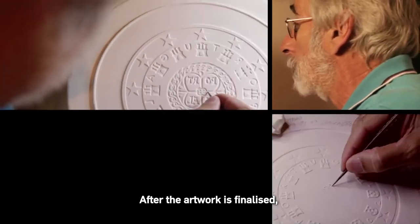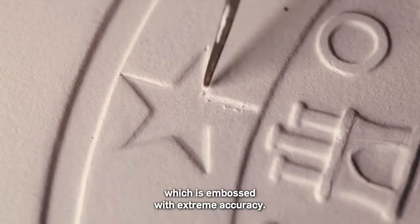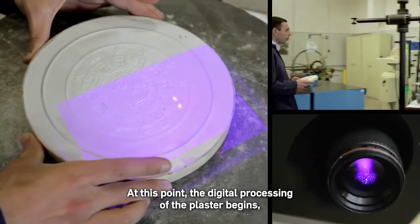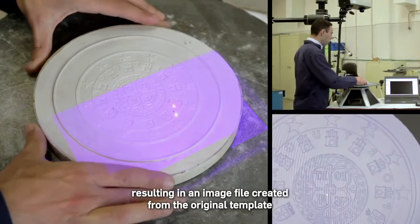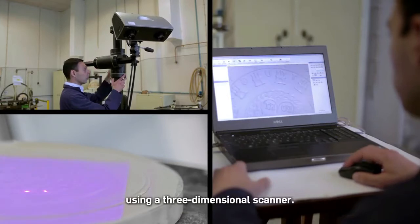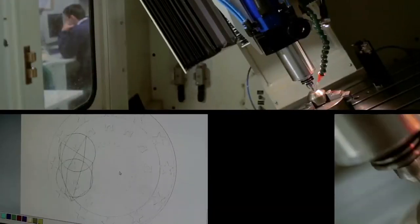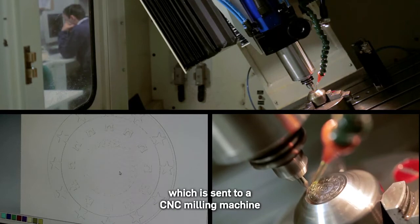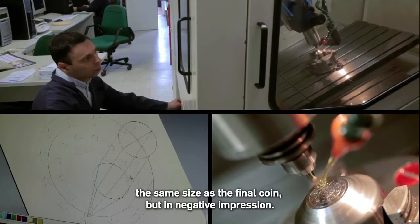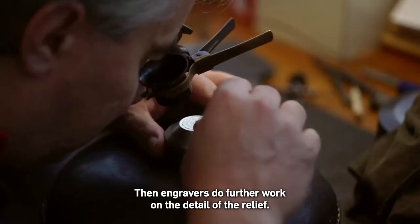After the artwork is finalized, the design is reproduced as a plaster sculpture about 30 centimeters in diameter, which is embossed with extreme accuracy. At this point, the digital processing of the plaster begins, resulting in an image file created from the original template, using a 3-dimensional scanner. This 3D image is finalized on the computer by a technician and converted into an engraving file, which is sent to a CNC milling machine that produces a master die the same size as the final coin, but in negative impression. Then, engravers do further work on the detail of the relief.